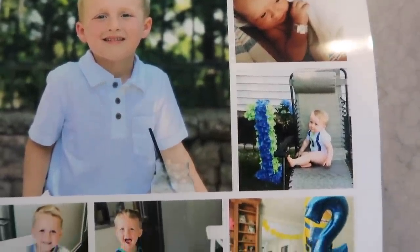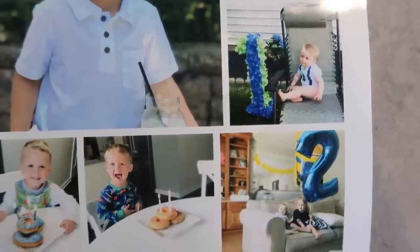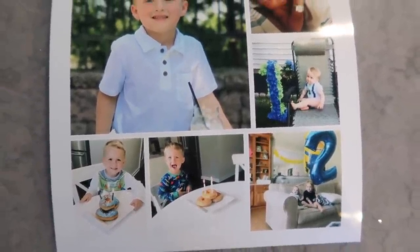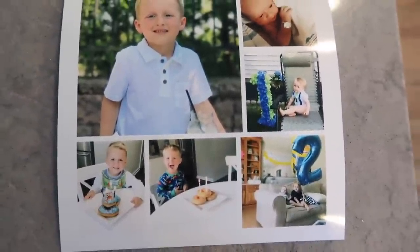Today we are doing a fifth birthday party for my son Carter, all about Power Rangers. I wanted to first show you this little photo collage I had made at Walgreens with him from birth all the way up into 5 years.